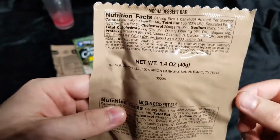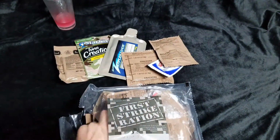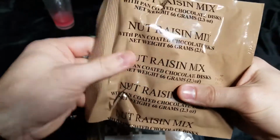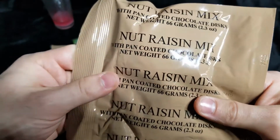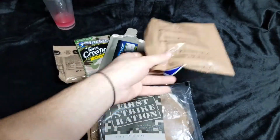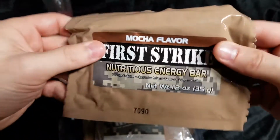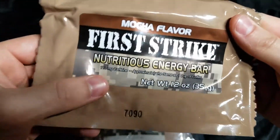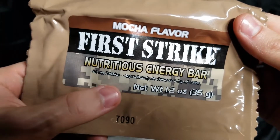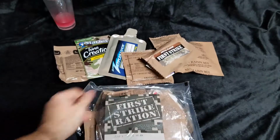A mocha dessert bar. Interesting. That nut raisin mix with pan-coated chocolate discs. Seems like a good dessert. A mocha flavor First Strike brand nutritious energy bar. Looks to have a lot of caffeine, approximately the same as 1 cup of coffee. Good start to our day.